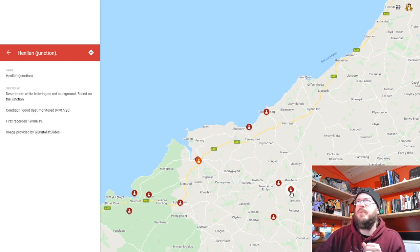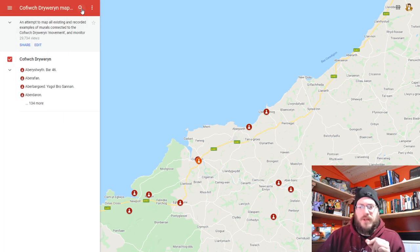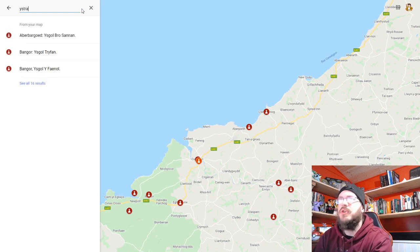Again, nearby examples. The Hentland Junction, which keeps on getting repainted. I have actually seen relatively recent pictures of this as well, so I'm pretty sure that still exists in one form or another. The last example is what I call a Cofiwch.